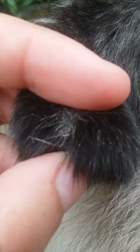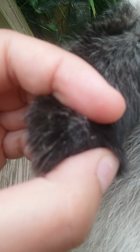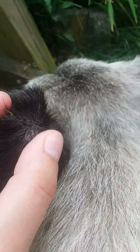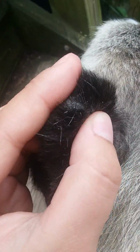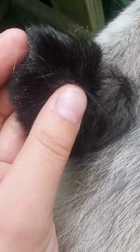Now you see how there's that white, crusty stuff right here. It's kind of hard to see. It kind of looks like dandruff. It's basically these hard casings on the hair follicles, which ends up making her hair fall out. And I can just brush it with my fingers and it falls out.